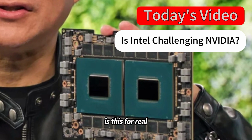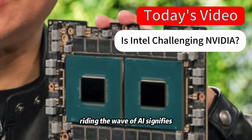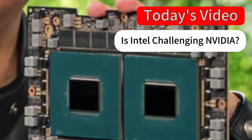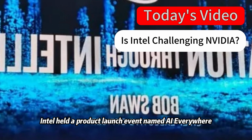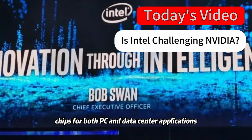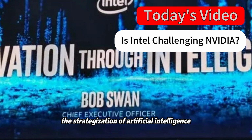Is this for real? For chip companies, riding the wave of AI signifies boarding the new era ship, but falling behind could mean losing out completely. Recently, Intel held a product launch event named AI Everywhere, introducing AI chips for both PC and data center applications, accelerating the strategization of artificial intelligence.